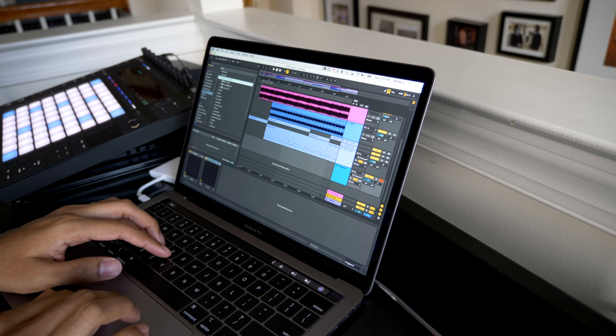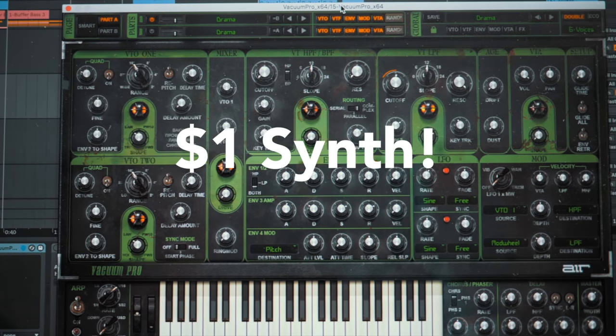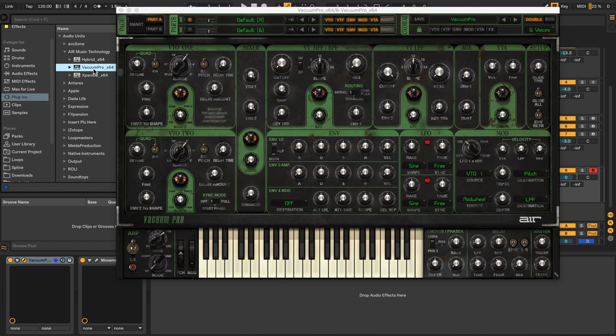Also, if you haven't checked out my video about it, Vacuum Pro is an awesome plugin. It was $1, I hope it still is, $1 on pluginboutique.com. It's a great synth with vacuum tubes built in. It sounds so nice and warm.